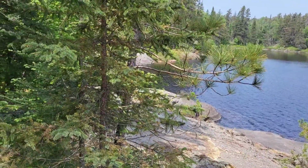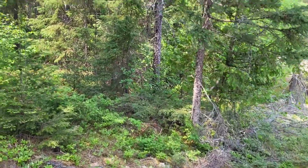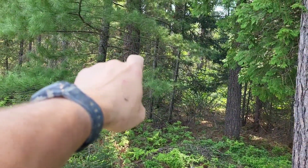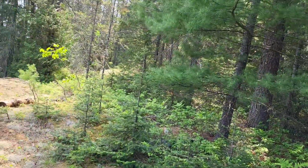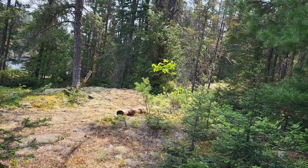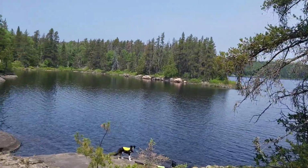Yeah, it's a little too steep here to put the tent, but I'm sure if I look around here, I can probably go from this tree over to that big tree back there and put a hammock there, and then go from that tree out to this tree here and have another hammock.